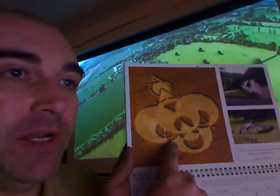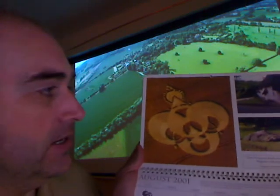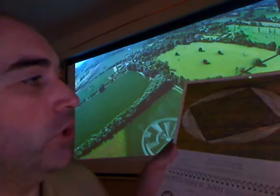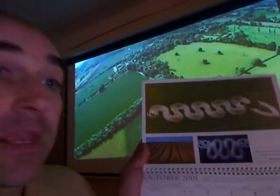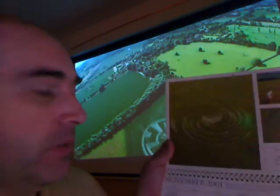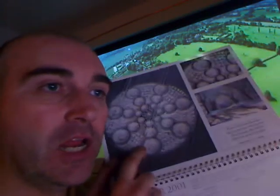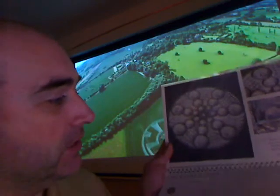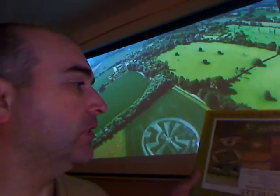Screen going off again there. Right, that's one of mine, the Queen. Did that myself, and Paul did that. And obviously she likes our work. And the Serpent in the Eastfield, that was one of mine. Naughty me, eh? But I've spoken out about it now, so yeah. And that was a collaboration with myself and some other very well-known circle maker.